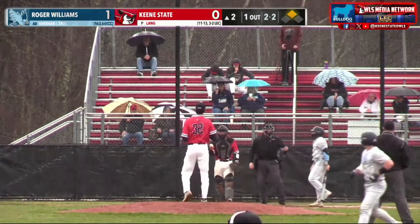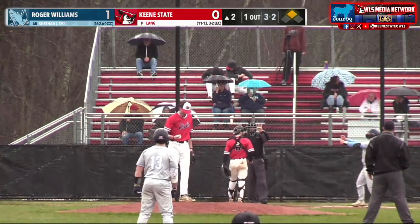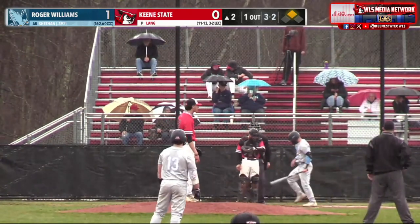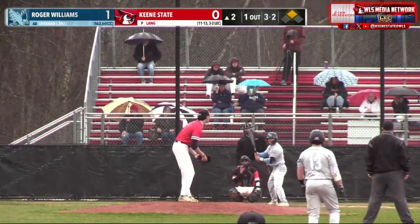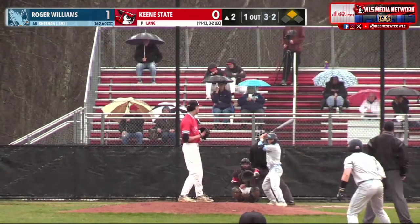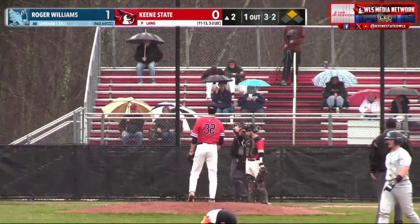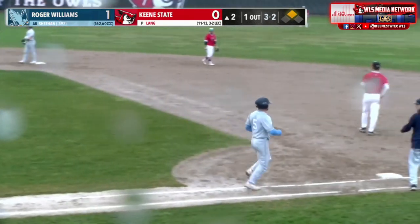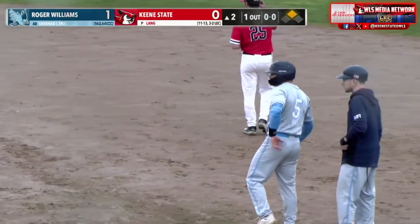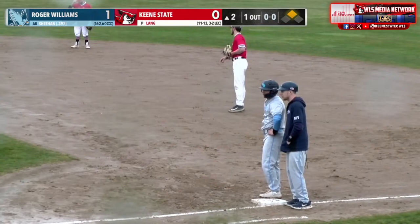Ball 3. Ball is up. Ball 3 making a full count. Ooh. Batter hit by a pitch. Molly Murray. We have runners on first and second for the Hawks. Up to bat, number 12, Urati.